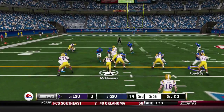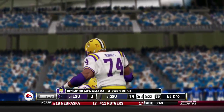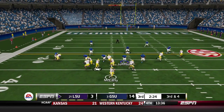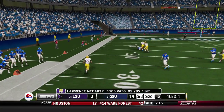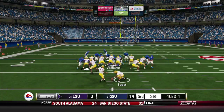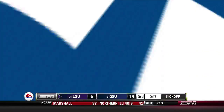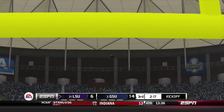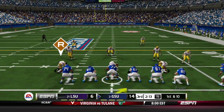3rd and 3, and McNamara with the carry. He'll just pick up the first down, a gain of 4. And they're into Georgia State territory now at the 31. It's 3rd and 4. McCarty going to pass, but the pressure will get to him, and it sails out of bounds. That's going to set up 4th down and a long 48-yard field goal attempt. Kick is up. It is good, and it's now 14-6. It's a one-possession game here in the 3rd quarter as you take another look at that long, nice kick.